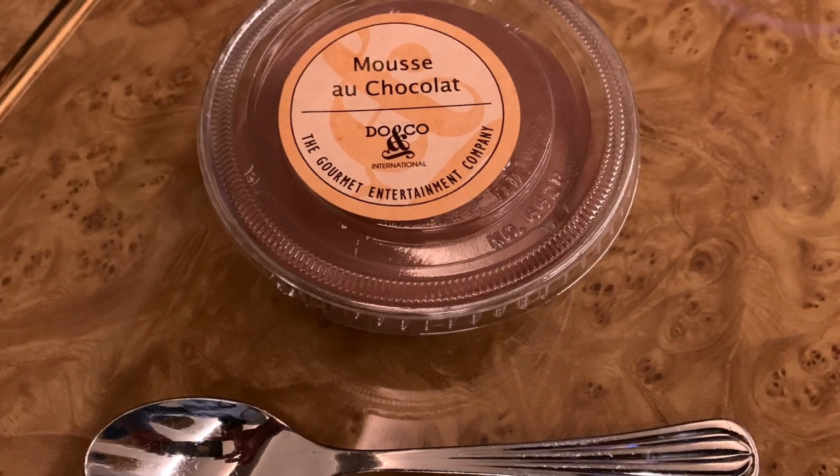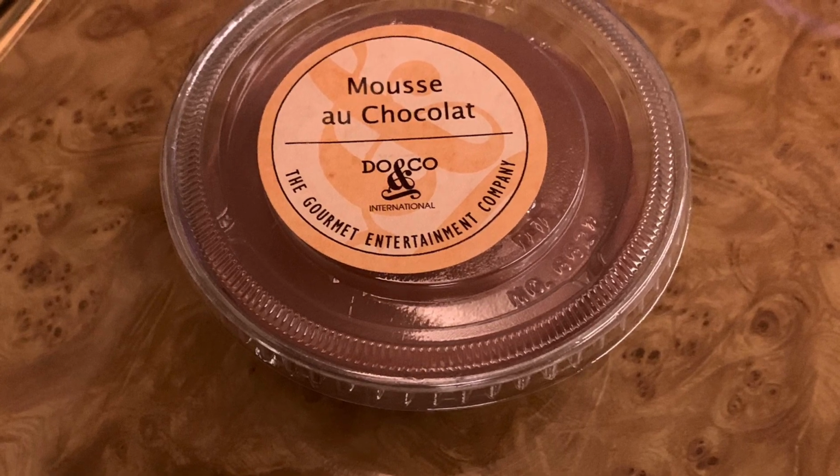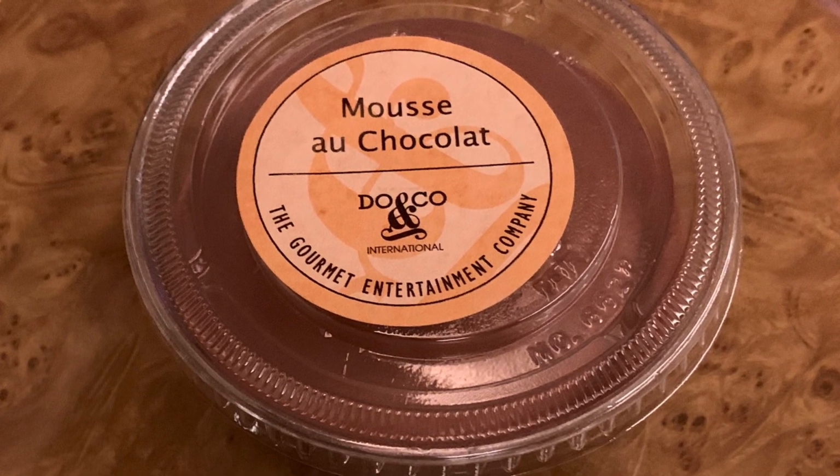As if I needed to eat any more, one of the lovely flight attendants insisted that I try the dessert from their crew catering. I was impressed that they're well taken care of with Dough & Co. catering, and true to her word, it was incredibly delicious and creamy.